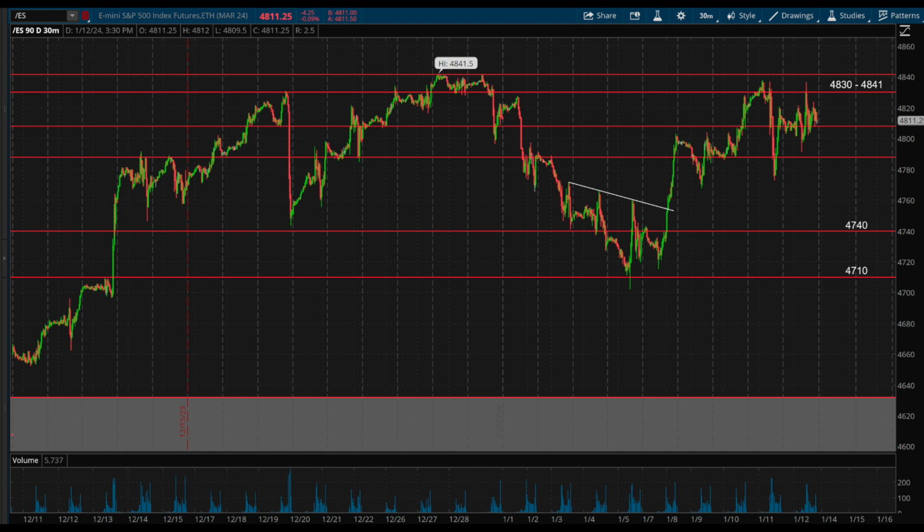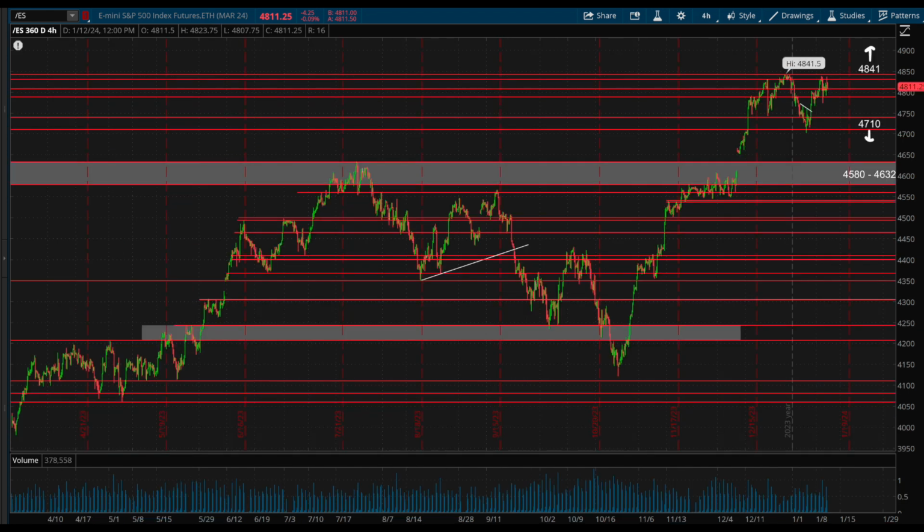Everything between there and 4710 to 4740 should be considered chop or consolidation for the most part, and sellers will need to get below 4710 for a sustainable pullback to play out. To keep things simple moving forward, a break and hold above 4841 triggers the next leg higher for the market to new highs, or for the bear case, a break and hold below 4710 triggers downside for the market, which will likely target the 4580 to 4632 key long-term zone below there.